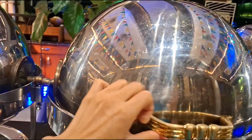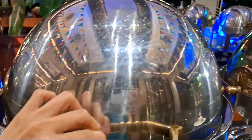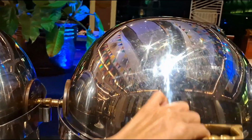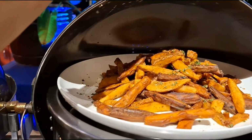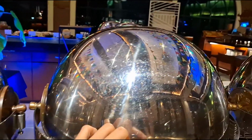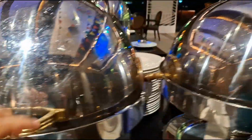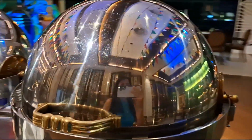And here's bihon, pansit, and fried crab and potato, chorizo fried rice. Rice is life, same fried rice.